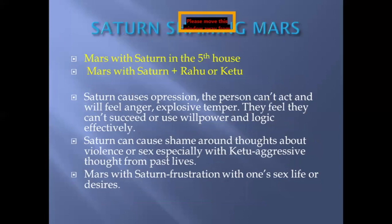Now, Saturn shaming Mars. This happens when Mars is with Saturn in the 5th house, or when Mars is with Saturn and Rahu or Ketu, and this can happen in any house. Saturn causes oppression, so the person can't act and will feel anger, and they might even have an explosive temper. They feel like they can't succeed or use willpower and logic effectively.